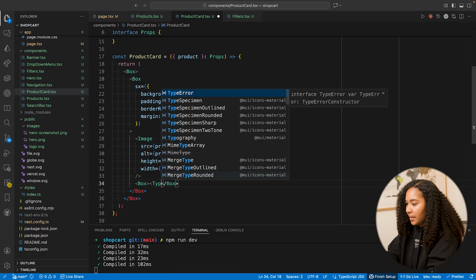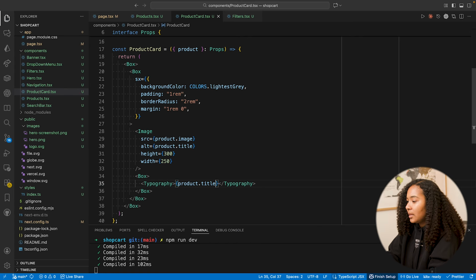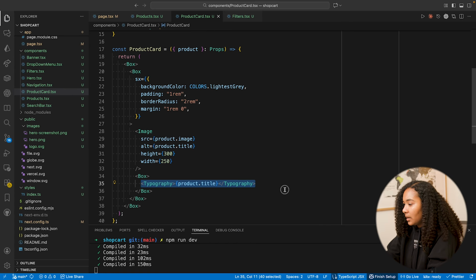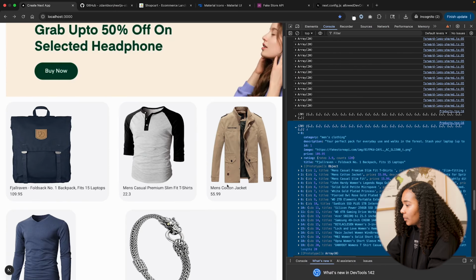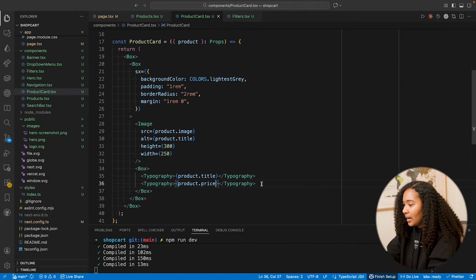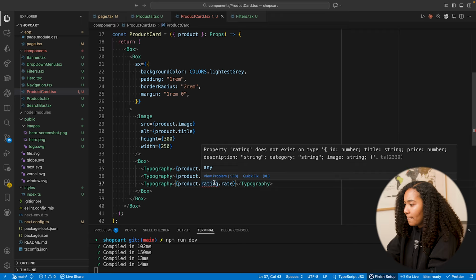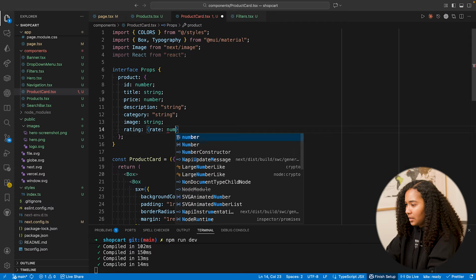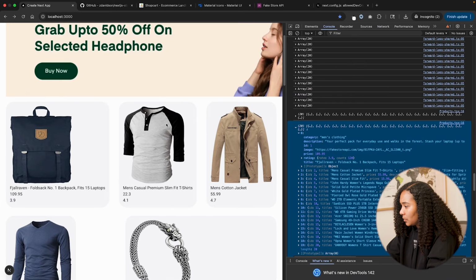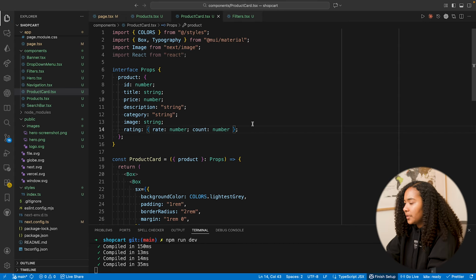So we'll say typography, we'll say product.title, and then we need another one that's product.price, I think. And then we need another one that is product.rating.rate. It says it does not exist. Dear rating, it's going to be rate, which is a number, and count, which is also a number. Awesome.